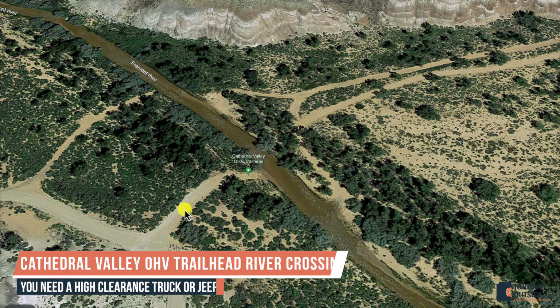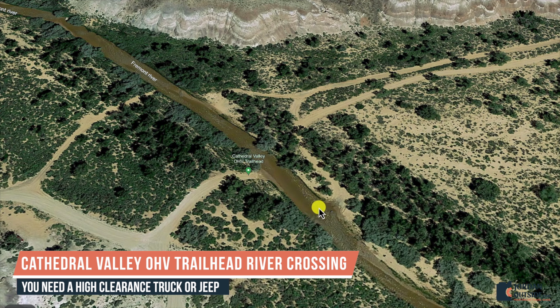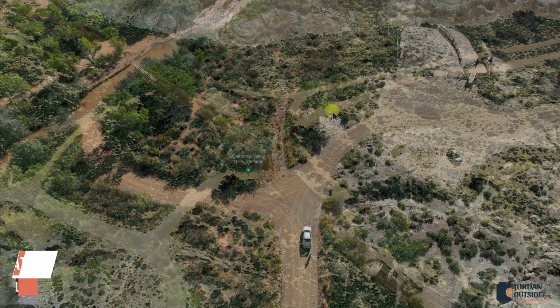So this took us to the river crossing. We're excited about this. You definitely want to have a high clearance vehicle to do this in four-wheel drive.